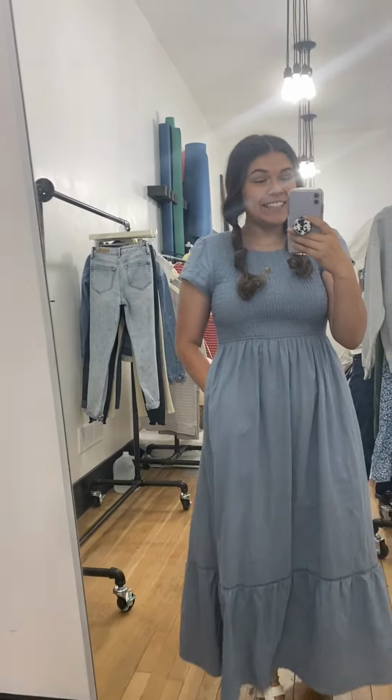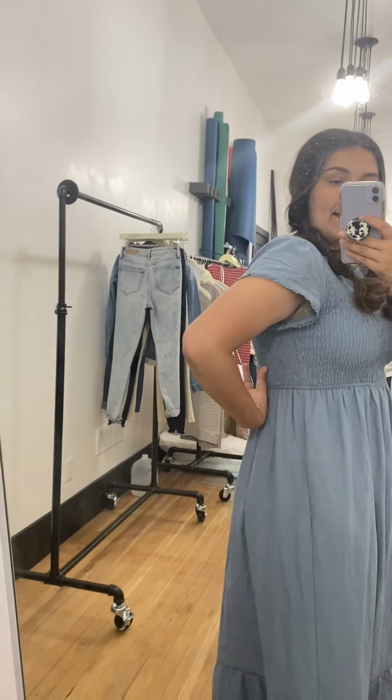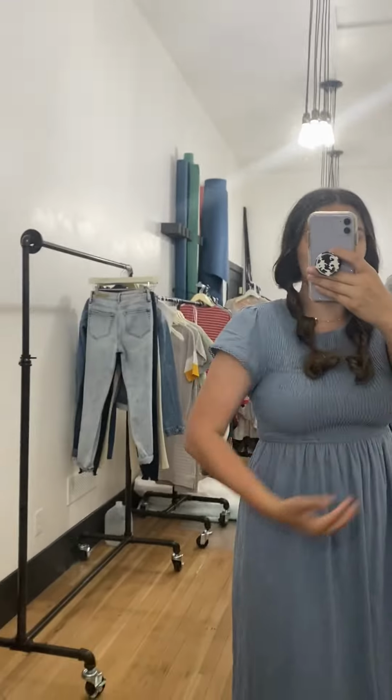This is the Lexi dress. I'm wearing it in a size medium, which is true to size to me, and I am obsessed with this dress. I think it is so darling and has so many really cute features. It has smocking all throughout the chest area, and it does go to the back. It has like a little keyhole button up, which I don't have buttoned right now, but super cute.